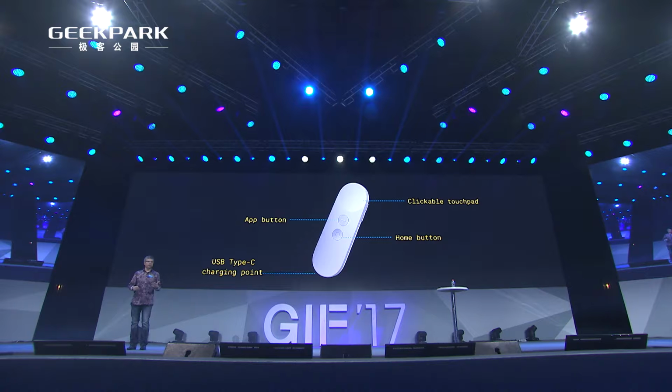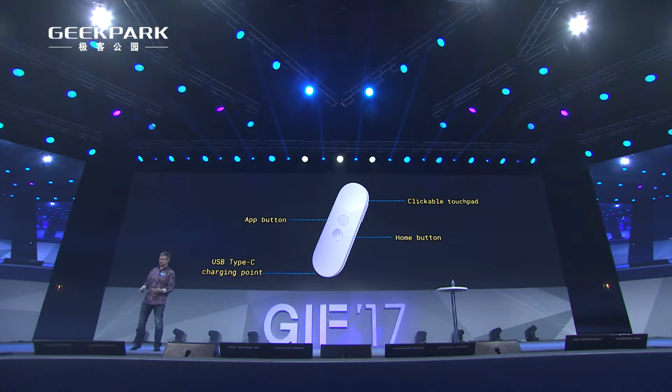So in VR, every single time people are in virtual reality, the first thing they do is they're like, where are my hands? Because you're experiencing a space, you're inhabiting a space, you want to have some sort of ability to interact with that space. And so having a controller that works in that space is really important. It's really important to a sense of presence, a sense of actually being there, being able to interact with the space.